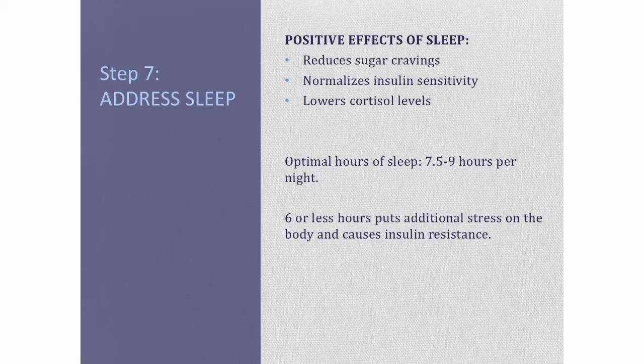Next step is sleep. The positive effects of sleep are that it reduces sugar cravings, normalizes insulin sensitivity, and lowers cortisol levels. Optimal hours of sleep are between 7.5 and 9 hours. Some people do thrive on 6.5 to 7, but I would say that's not the norm. Most people who are sleeping that little are undersleeping. And 6 or fewer hours a night puts additional stress on the body, so it's another stressor that puts everything out of balance, and it causes insulin resistance.